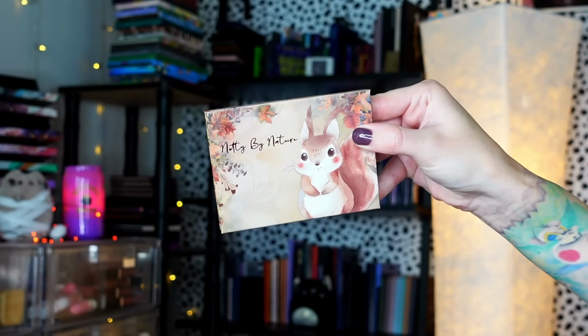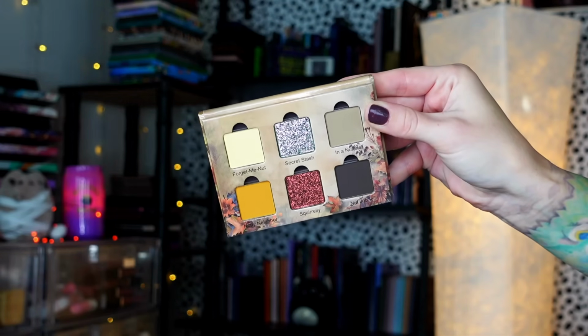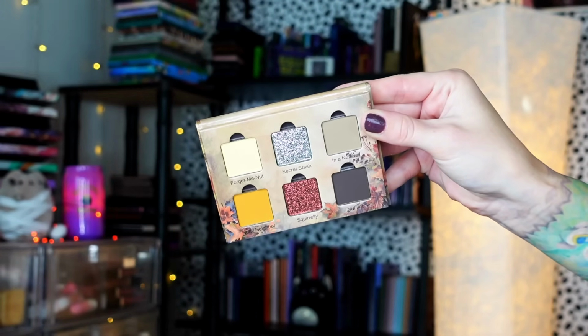Ensley Reign came out with their Nutty by Nature palette. They're gonna start doing this series of 6-pan palettes for a while. I think every single month. I think they'd said one a month for the next 9 months, and if it goes well, potentially a year, but this is their first one. It's a cutie little 6-pan, definitely kind of a neutrals with a twist sort of vibe.